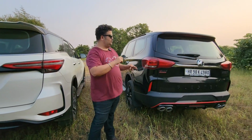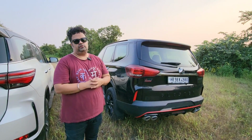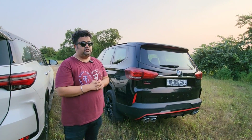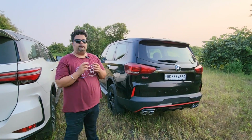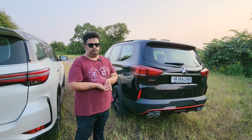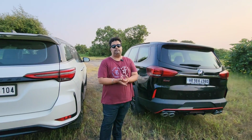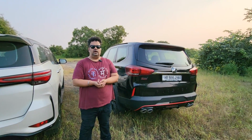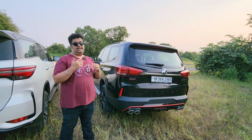If you want something that is truly great on the inside and outside, the Gloster has more presence than the Fortuner. It's got high quality, more technology, more safety, and ADAS features on offer specifically. This makes the MG Gloster a very modern package for an SUV buyer who's willing to spend 50 lakh rupees, because there is hardly any difference in price between these two vehicles now. The MG Gloster had an advantage earlier, but now it doesn't. But it's still offering great value for money.